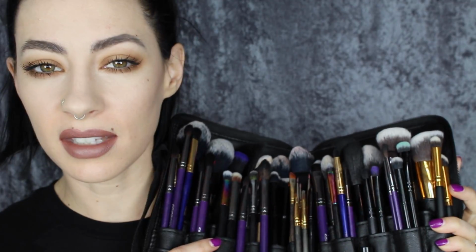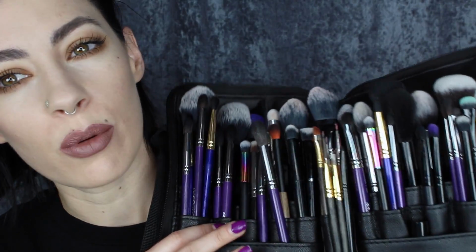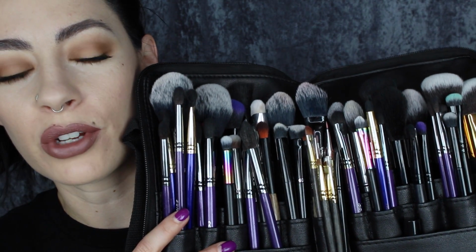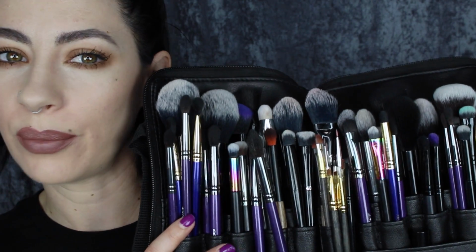When I first made this decision, I thought I could never live without my MAC 217 brush, but I have found so many dupes that are so much better. So if you'd like to see the collection of synthetic fiber brushes that I have collected, keep watching and I will be showing you all different types of brushes, must-haves, and also some really affordable choices as well. So let's jump right into face.